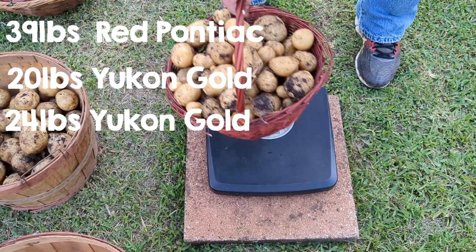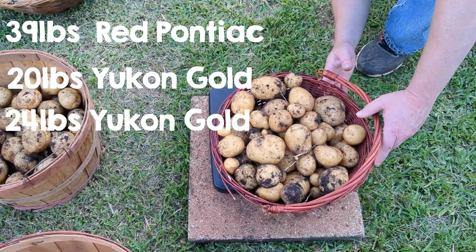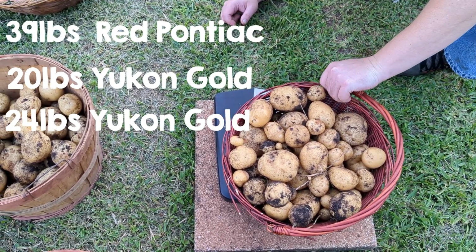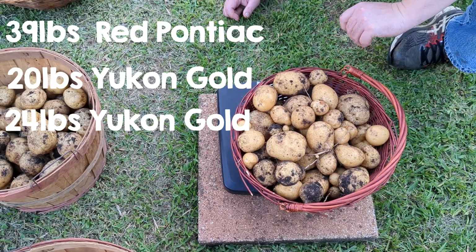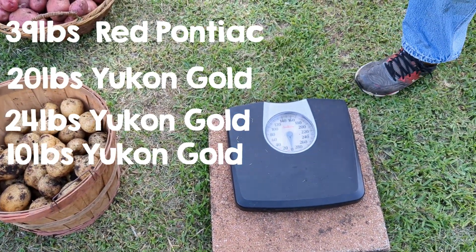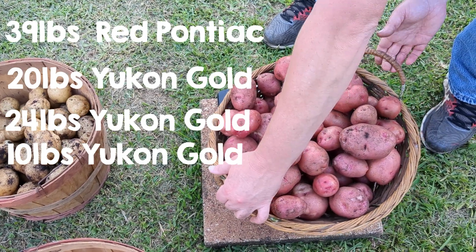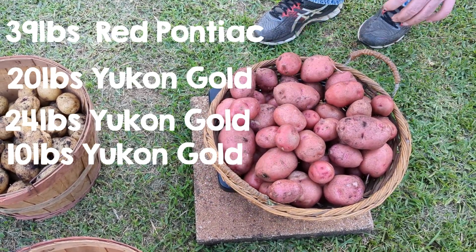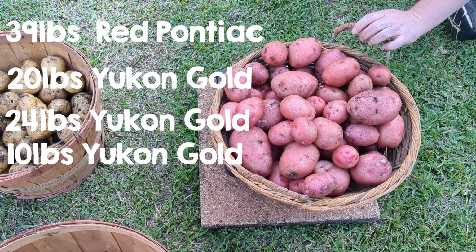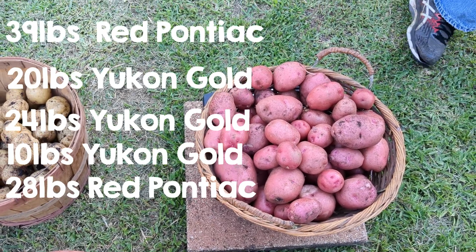Okay, here's another one. This is the Yukon Gold. Maybe these baskets will be easier to read since they're a little bit smaller. Maybe not. That is dead on 10 pounds. 10 pounds, awesome. This one is a lot heavier. Those potatoes before were small. These are great big ones. That's awesome. That's 28 pounds. Wow, that is really good.